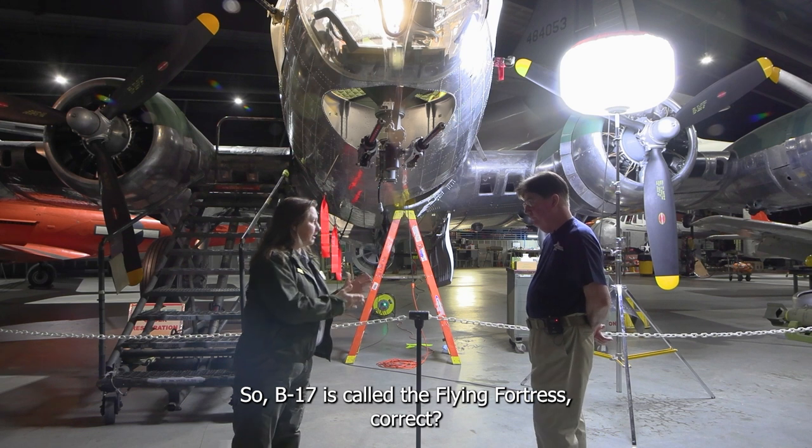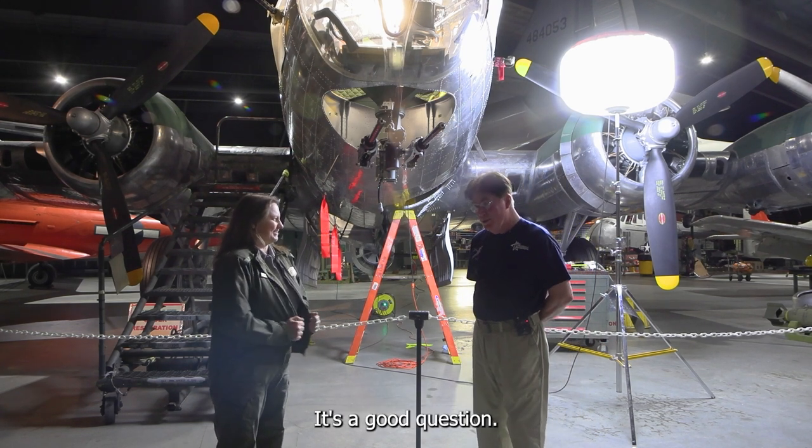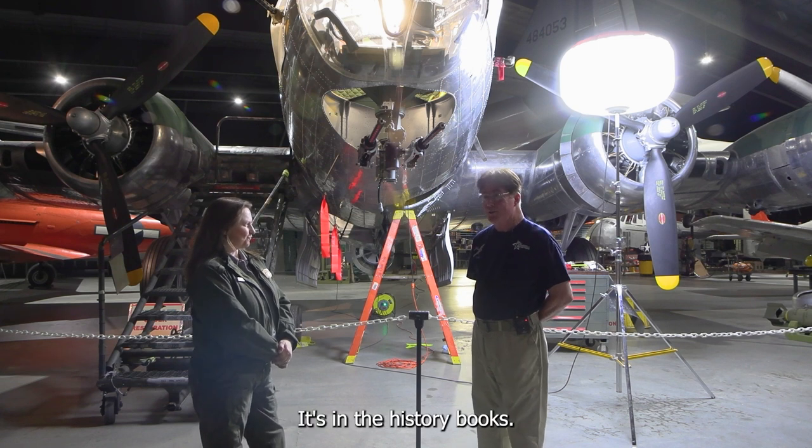B-17 is called the Flying Fortress, correct? Correct. So why is that? It's a good question. So, and here's the answer, and it's in the history books.